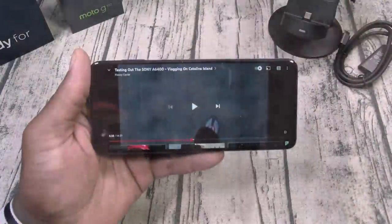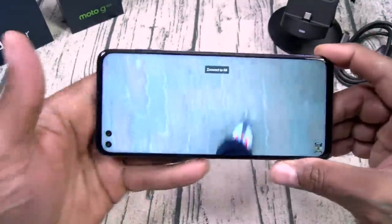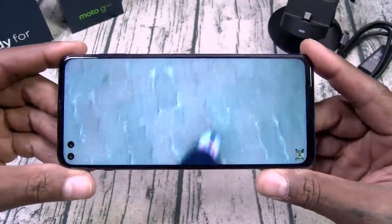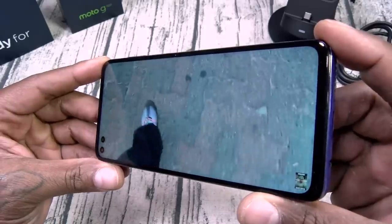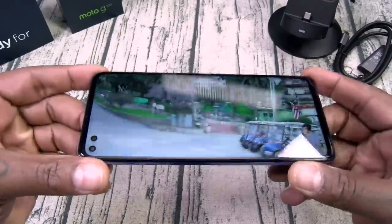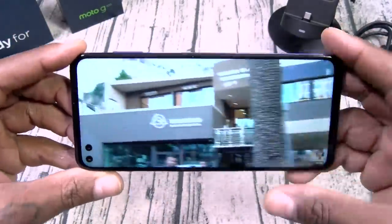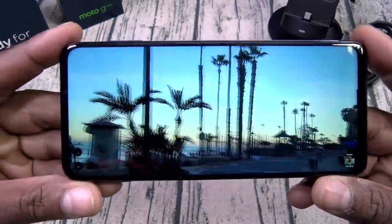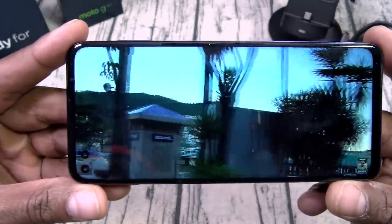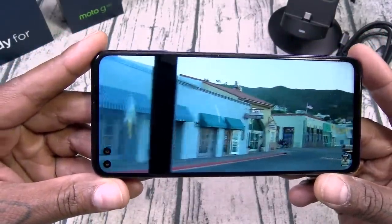All right, so now let's check out this 6.7-inch IPS LCD display. Basically bezel-less. Up to 650 nits brightness. Pretty good viewing angles. Here's how it's gonna look when you're watching your videos. Real nice.